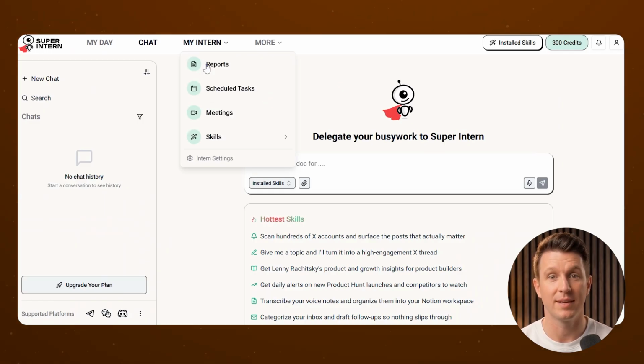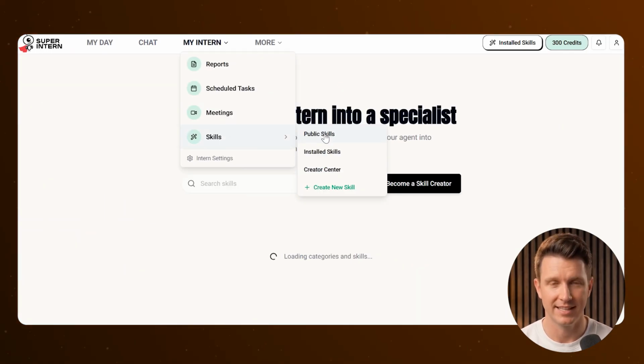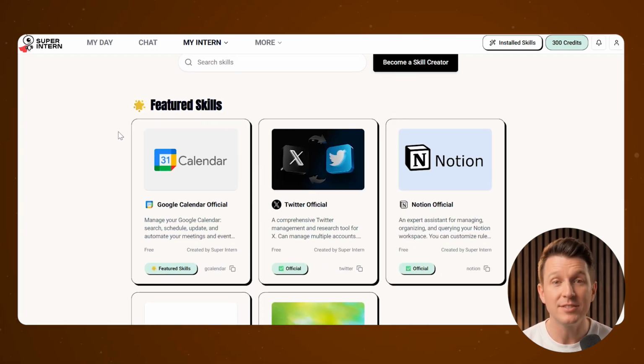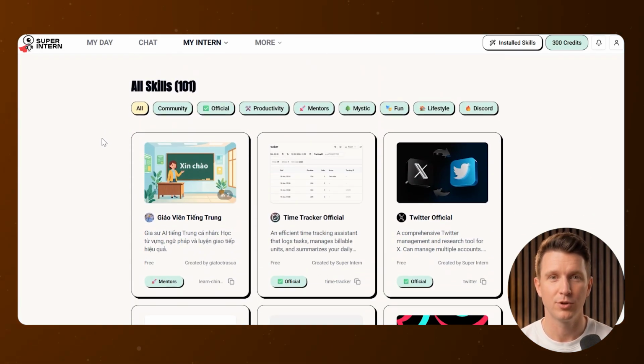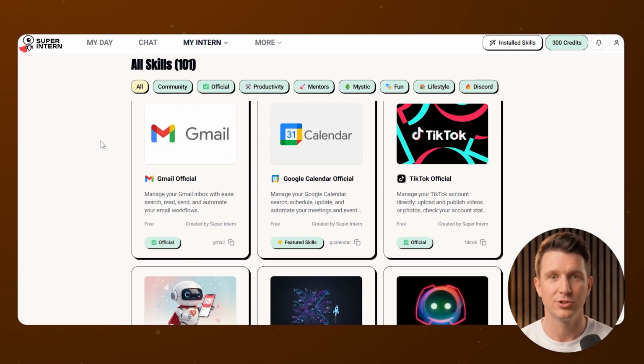The Skill Hub. This is where it gets interesting. Here's the part most people won't see coming. Super Intern has something called the Skill Hub. It's basically a marketplace of pre-built AI workflows you can install and start using immediately.